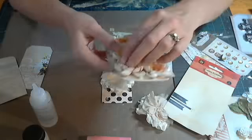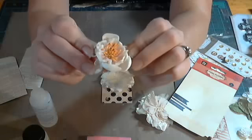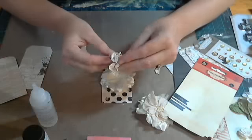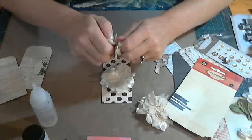It says cream, but to be honest with you guys, there's some pink in the center, and I had a big argument with Rebecca over this the other day because I was saying, no, they're pink, they're light pink. And she said, no, they're cream. So I guess they are cream. That's what it says on the packaging. But there is pink on these.